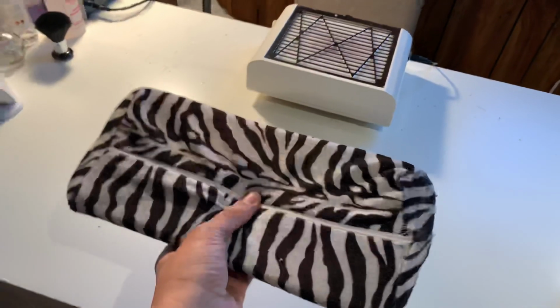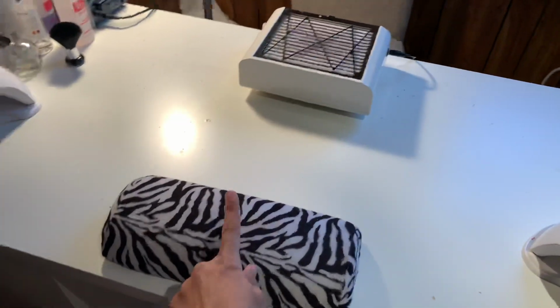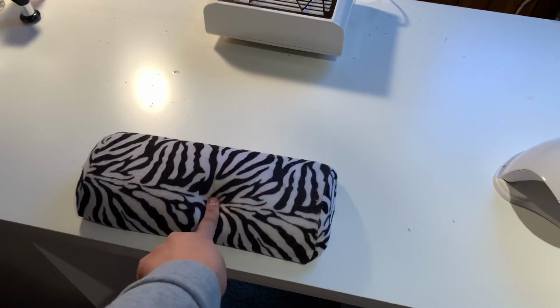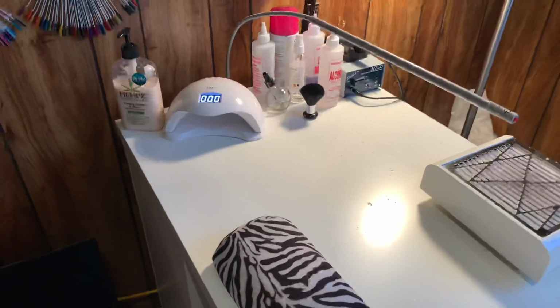If you're wondering where I got this little thing from for my desk, this I got off eBay. So just type in something like armrest, and you might find that. I got that a while ago though.